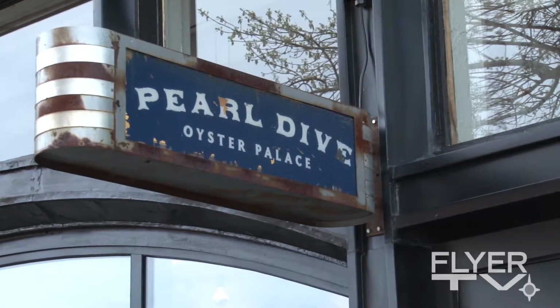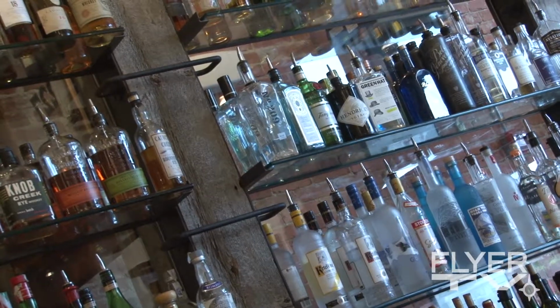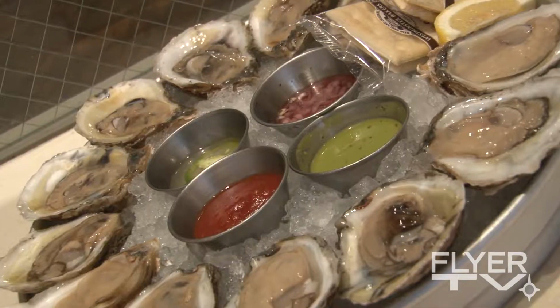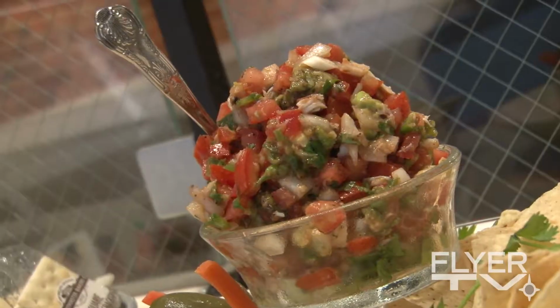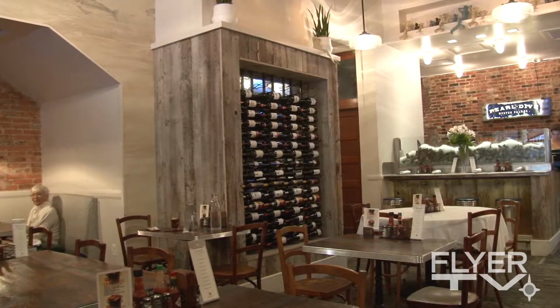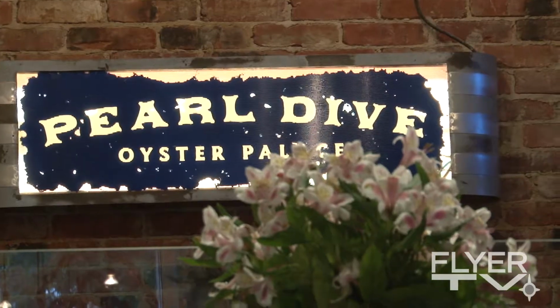There's a very cool oyster bar called Pearl Dive Oyster Palace. So we're at Pearl Dive Oyster Palace right now, which is on the first floor, and then Blackjack Bar, which is on the second floor. It's got a really cool sort of indoor-outdoor vibe. You can actually sit at a bar on the outside facing the bar. It's very sort of chill, dark, comfortable. You can have like 4 or 5 people meet there, and it's spacious enough that you don't feel like you're totally cramped. And it's pretty new too, you know, less than 2 years old.